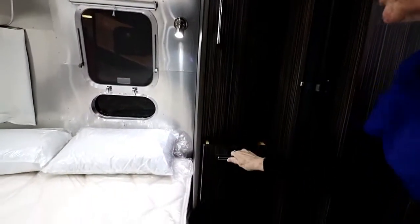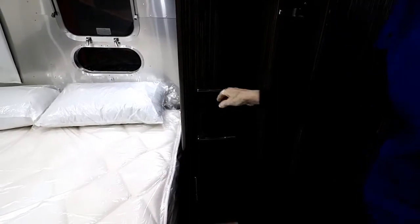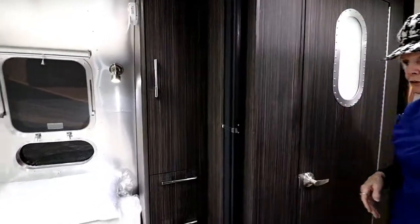And you have storage also here. Nice deep drawers. And as you see, they have these folding doors that you can have some privacy. You have a TV on this wall.